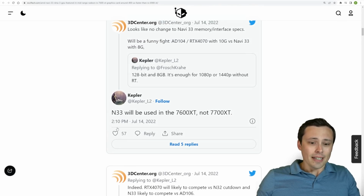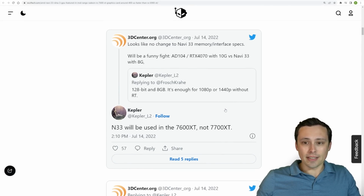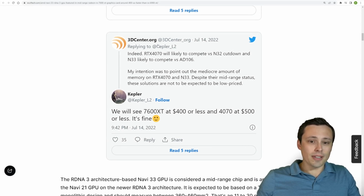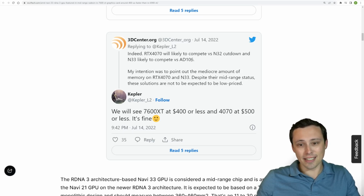But then Kepler's clarifying Navi 33 would be used in the 7600 XT, not the 7700 XT. So basically saying, well, that's not really your 4070 competitor. And then the conversation continues with 3D Center: indeed, 4070 will likely compete with Navi 32, cut down, and Navi 33 likely to compete versus AD106. If you're lost on all of these N32s, AD106s, N33s, I'll clarify all of that in just a second.